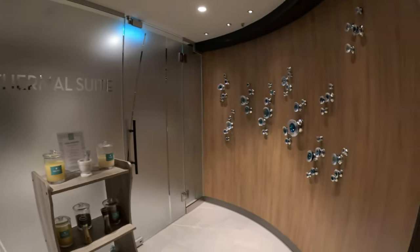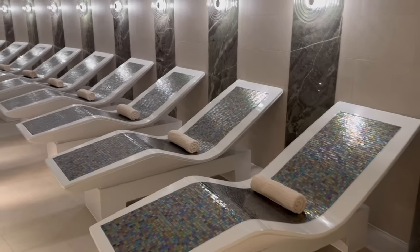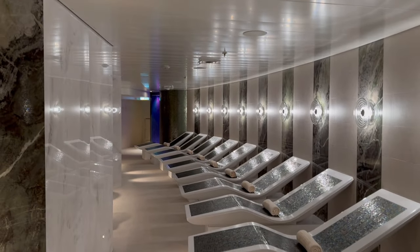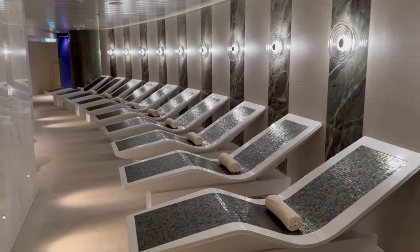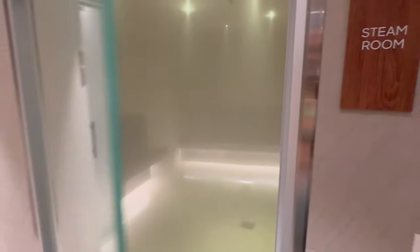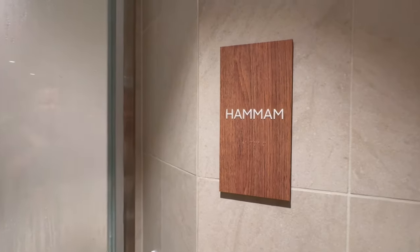Now, one of my favorite things about a spa would be the thermal area. And I'll be quite honest in saying that I was a bit disappointed in the thermal spa area on this ship. I think I expected it to be pretty large considering the size of the ship. And I personally would book a week long or cruise long thermal spa pass, but I was a bit underwhelmed when I walked into that area.